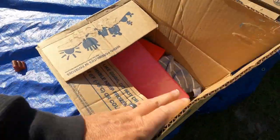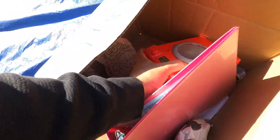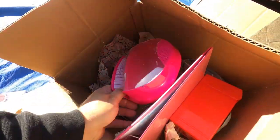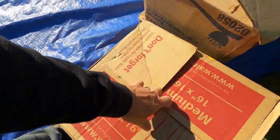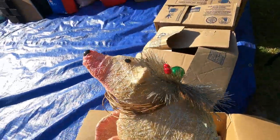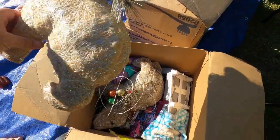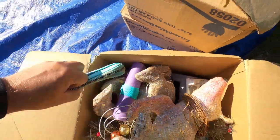It looks more like we're just gonna have a pile of boxes of stuff. All right, there's the dryer. Yeah, we're looking for that. Now we got the set. This is a little bit bigger box. And more glittery junk. It's a bear or something. He's got something hanging out of his butt. So, yeah, we'll leave him in there. His little wallet.